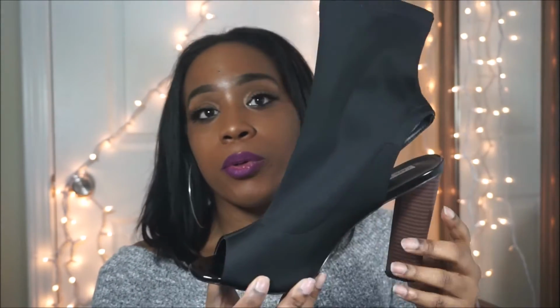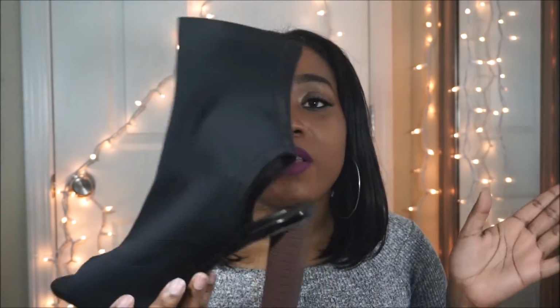They are the perfect boot for casual wear. You can dress them up. You can go to brunch with these. Or if you're just going for a walk in the park with a date or something. These are so comfortable to walk in. You don't have to worry about your feet hurting. I wore these in the mall.